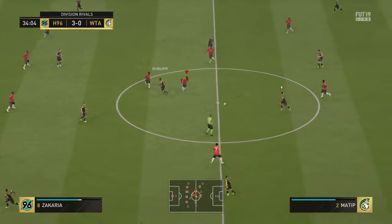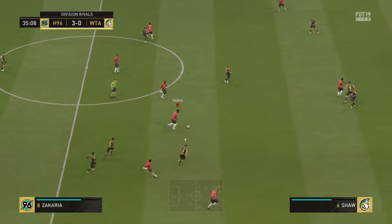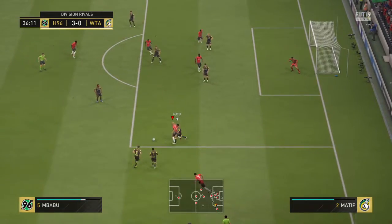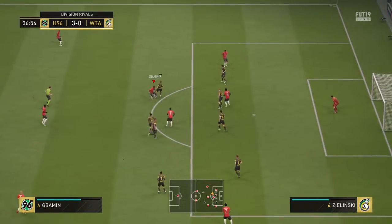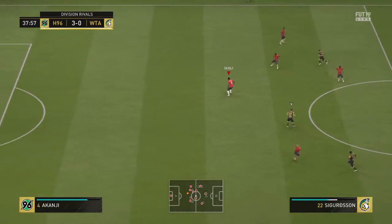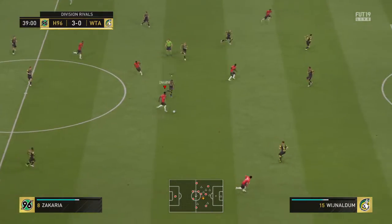Kulinski. Joel Matty. A bit predictable with the passing and the opposition able to deal with that. He's looking for the cross, taking on the defenders. Gets his foot in there. Milik. Able to cut that out with some sharp movement. Bruma. Zakaria.